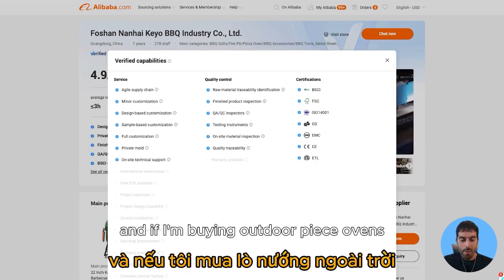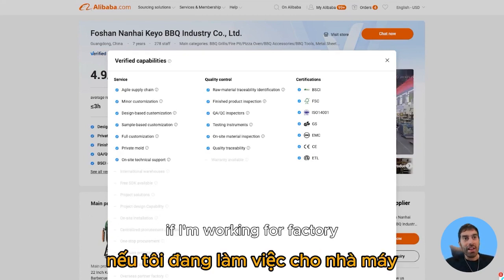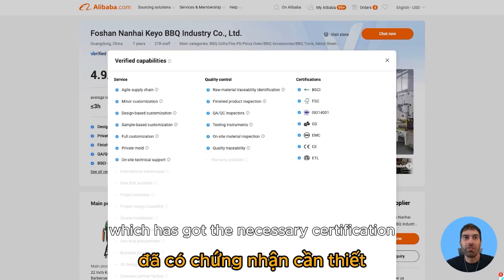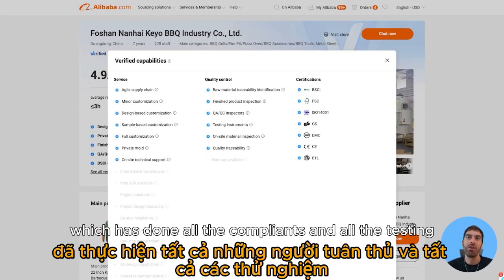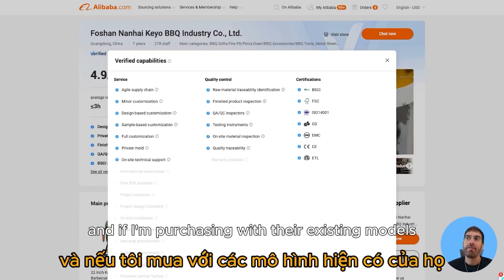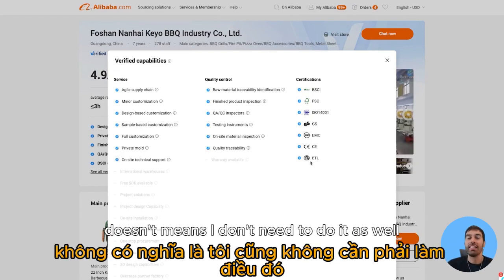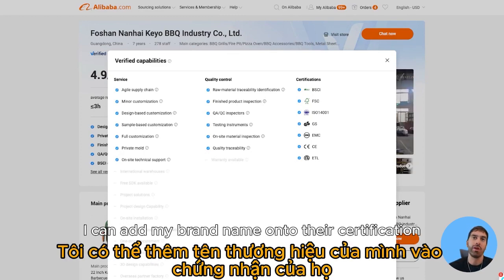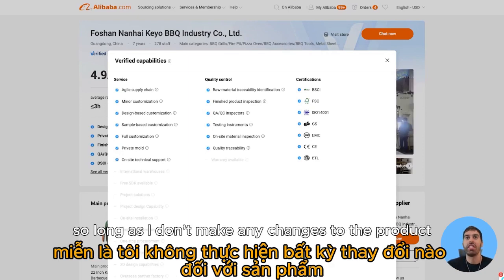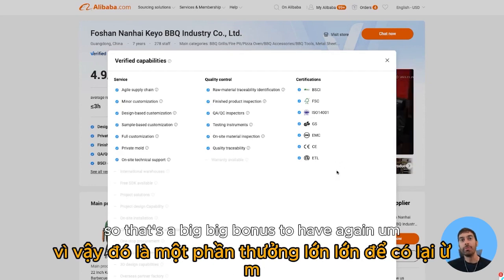And if I'm buying outdoor pizza ovens, which let's just say cost $100 or $200, if I'm working with a factory which has got the necessary certification, which has done all the compliance and all the testing and understands the standards, that's a huge bonus, right? And if I'm purchasing one of their existing models, the fact that they already have the certification means that I don't need to do it as well. I can add my brand name onto their certification, so long as I don't make any changes to the product, apart from adding your brand and your logo and things like that. So that's a big, big bonus to have.